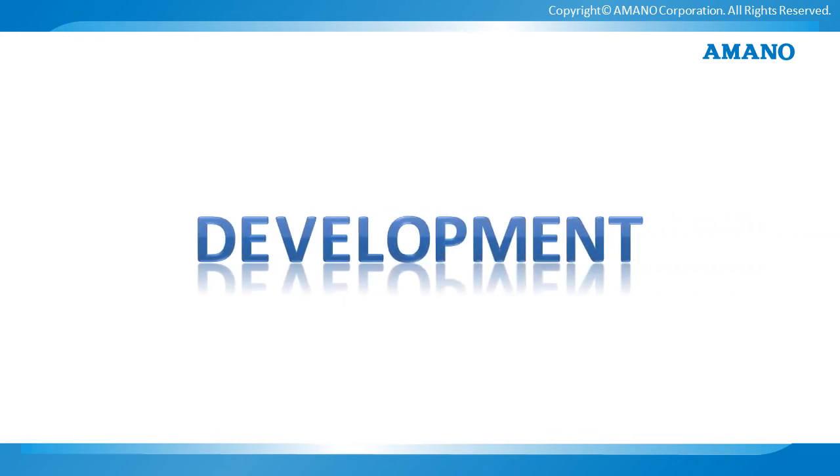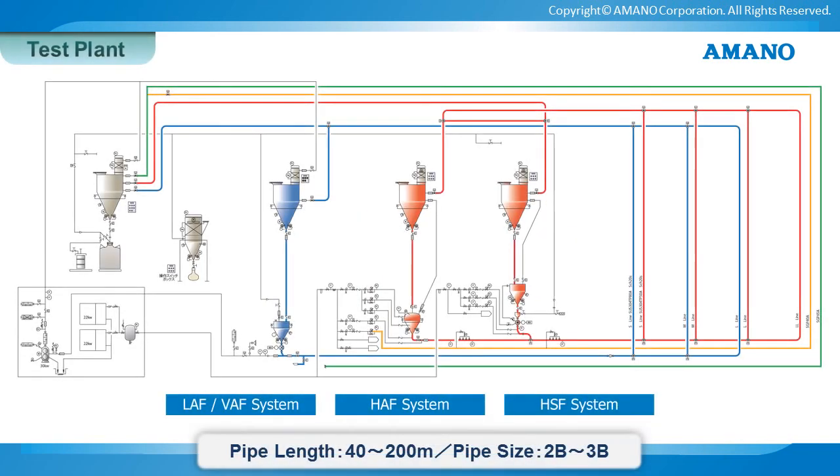Amano development. Test plant. Amano innovates technologies for the Amano pneumatic conveying system in the powder test plant every day. We handle various types of conveying ways, and the conveying distance is selectable.